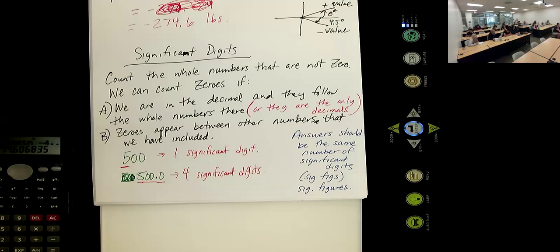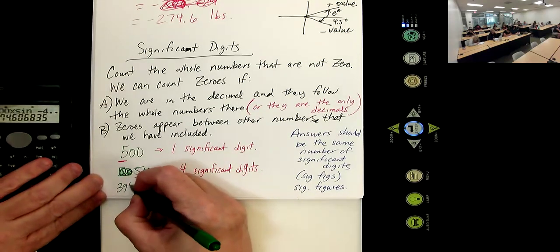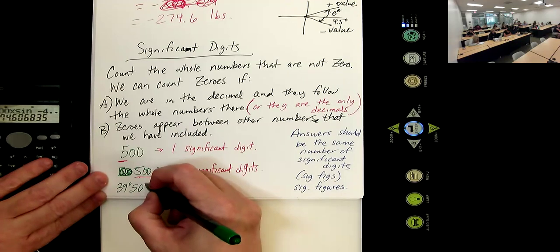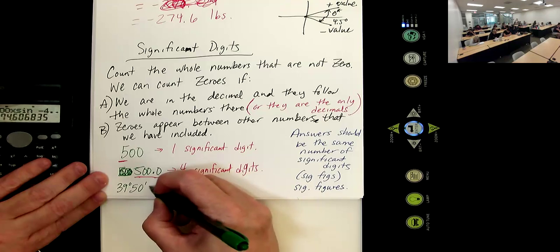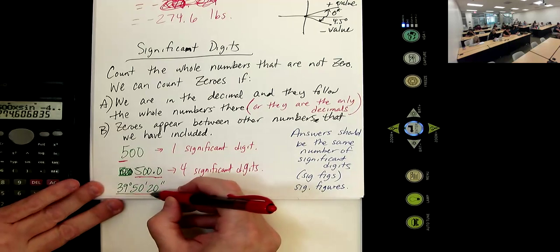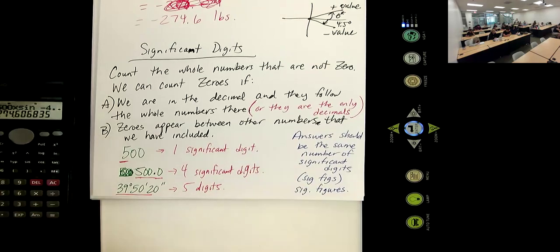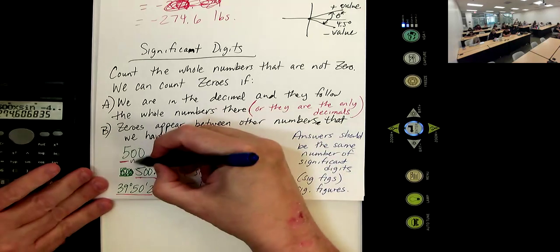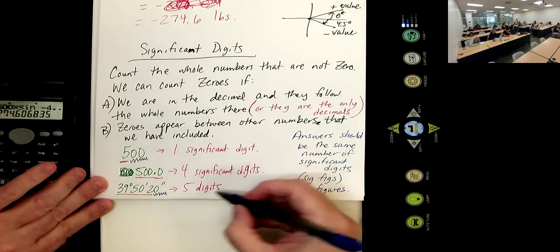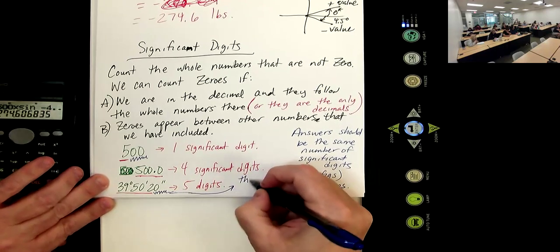And we'll do one more example, related to degrees. Let's say we had 39 degrees, 50 minutes, and 20 seconds. This is 5. And the reason why I didn't include these zeros here is this might be from rounding.